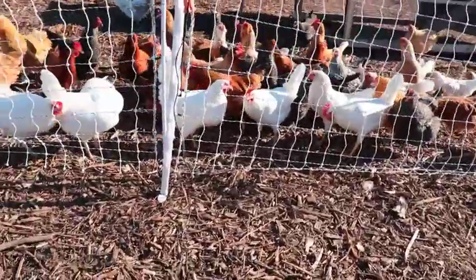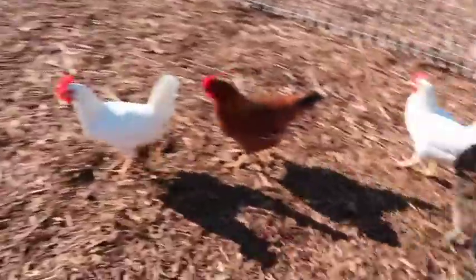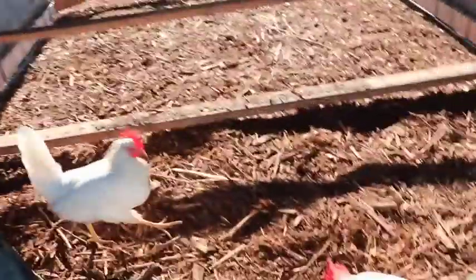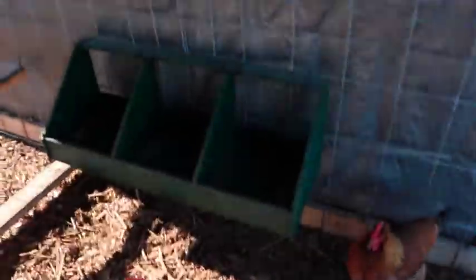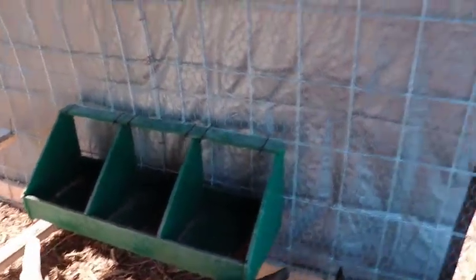Hello, girls. Let's see how many eggs you gave us today. All right, come on, girls. I know you want this. Here they come. So far, we've only gotten 1 or 2 eggs out of the nesting box that we put in this coop, the wire cage coop. Well, let's go check out coop 1 and see what's in there.